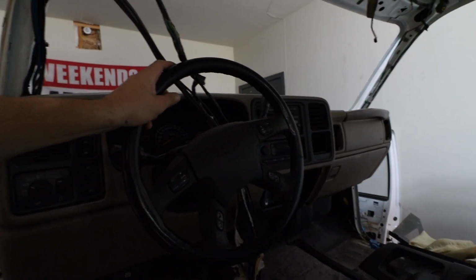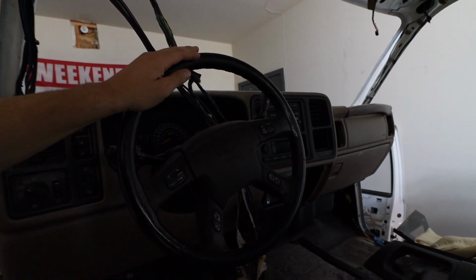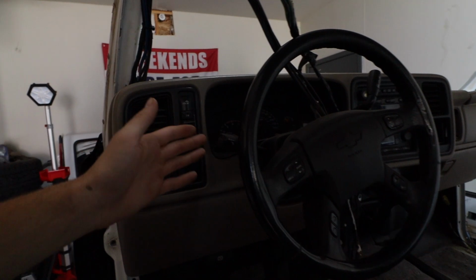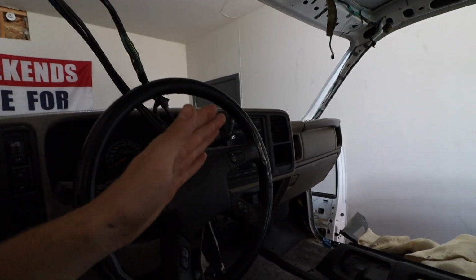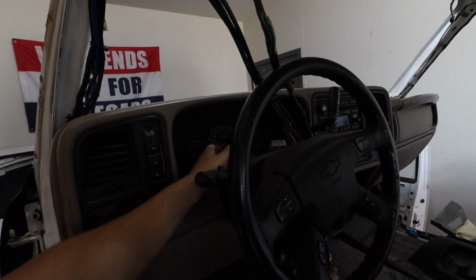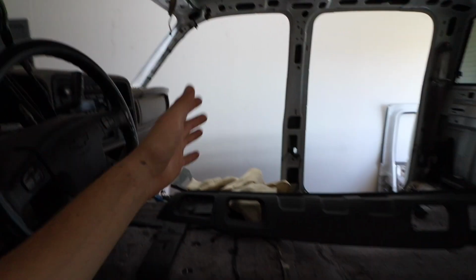Up here, I'm thinking about doing an Alcantara steering wheel because there's a company that I can send this out to that wraps in Alcantara and it looks really nice. So I want to do that. Upgrade all these buttons to LED. They have a bunch of plug and play kits for all these things so they look more modern. Got to send the gauge cluster out because the lights are dimming, so I'm going to get that rebuilt with LEDs. I'm probably going to go with an Apple CarPlay touchscreen radio at some point as well. That's about it for the interior.